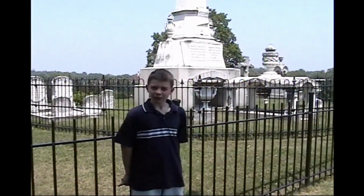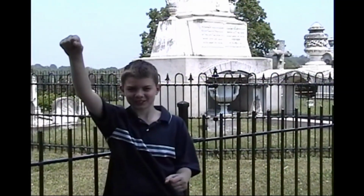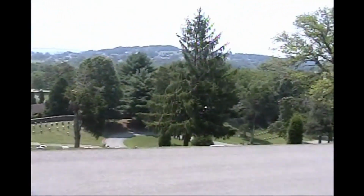This is the 29th presidential grave my dad and I have been to. Who knows who the 30th will be? But first, we are going to go to Graceland in Memphis. See you tomorrow. This is a view from the side of President Johnson's gravesite.